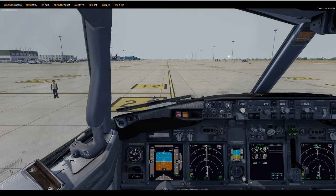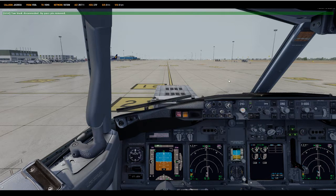Chennai Center, very good evening, JetAirways 2805 radio check. JetAirways 2805 Chennai control, good evening sir. I need you to disconnect and reconnect again as the server hasn't filed your flight plan yet. This is JetAirways 147. JetAirways 147, good evening sir, reading 5 by 5. JetAirways 2805, we filed.